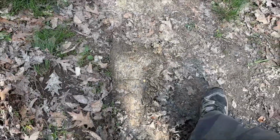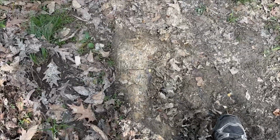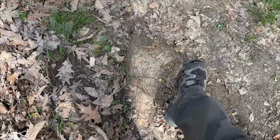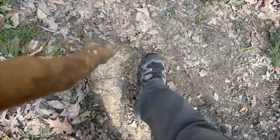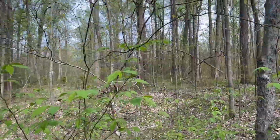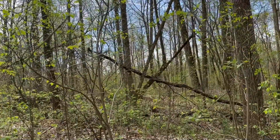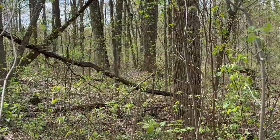Looks like someone slid again. That's interesting. That's pretty big. The heel would probably be around there. Toes up there, I guess. Cool, I can see, looks like an X right over there. And if I look this way, you could interpret that as possibly an X. A broken tree right there.